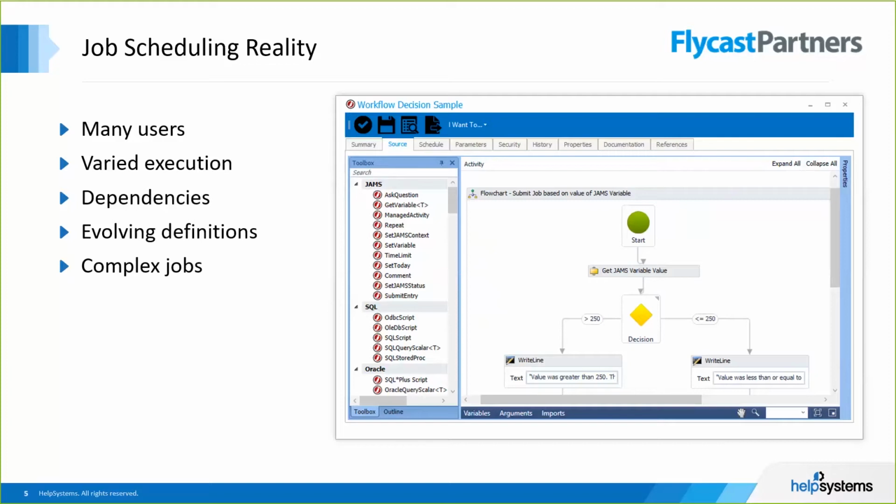So enterprises choose technologies because they match their business needs, not because they all come from one vendor. Job definitions are updated regularly, often by more than one person. Jobs have varying measures of success. So success for one job may mean completes by 5 p.m. and produces 3 files and updates a variable. So there's a lot in play with some of those more complex jobs.